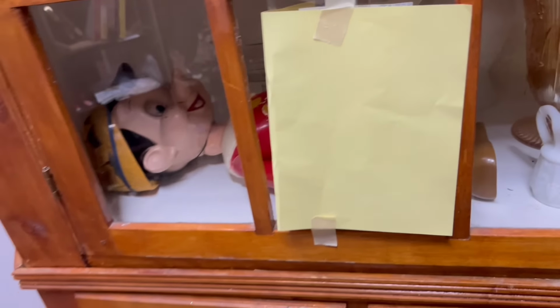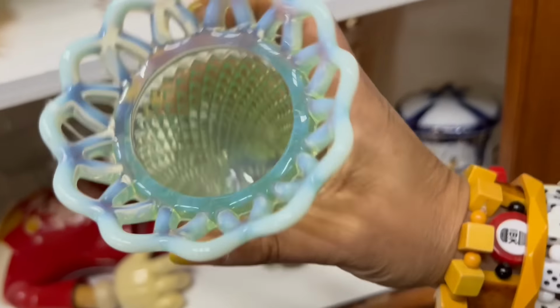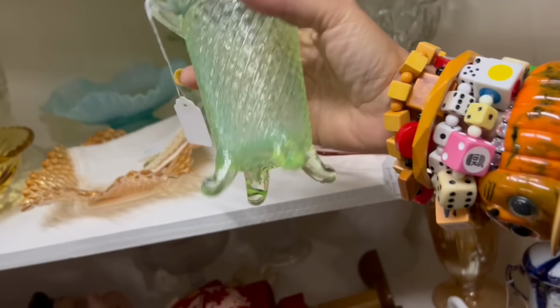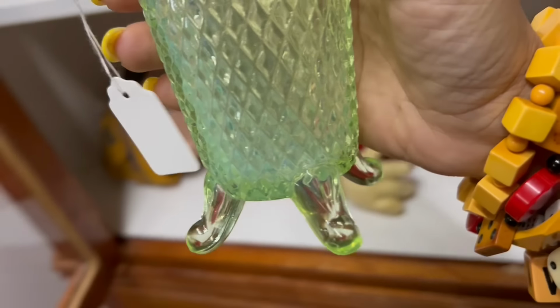Whoa, giant Pinocchio. This is worth a bunch of money. I'm sure it's marked accordingly. $275. Yeah, that's amazing. It's a really big one. This is a really neat color. How much is this? $28. That's a really different color. I don't even know what color you call that. Is it written on the tag? Vaseline. Interesting. I don't have my black light on me. I feel like I should. Is there a discount in this booth? I don't think so.